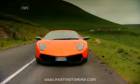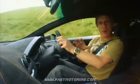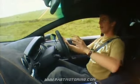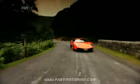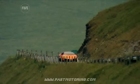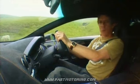Now, we're on some pretty rough Welsh mountain roads, and whilst the ride is firm, I wouldn't say it's uncomfortable. The seats most certainly are. There's not enough support in the lumbar area. They're a bit too racy-like. But is it practical? I don't give a damn. You know, this is a car to have a blast on a Sunday afternoon. It's certainly not a first car. It's a wealthy man's second car.